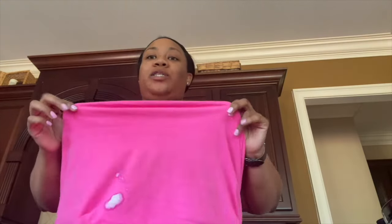This is D&D 496 ballet slippers. I also ruined my favorite tank from Cancun, but this was too big anyway since I have lost weight, so now I can just get another one made.